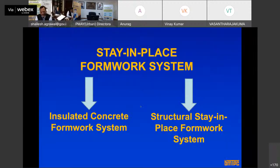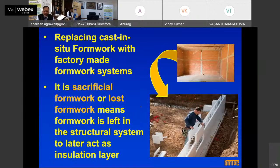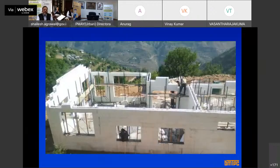The next category is the stay-in-place formwork system, which we are using in Lucknow. As you can see, this is this kind of technology. The conventional brick walling system can be replaced by this kind of stay-in-place formwork system. Why is it called a stay-in-place formwork system? Because in the initial stages, it acts as a formwork for the structure, and later it acts as a part of the structure. And this cavity which you see can be filled either with concrete or lightweight concrete or with any other filling material depending upon the requirement. So this is just a closer look.